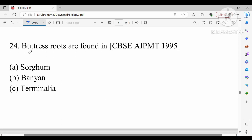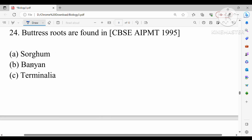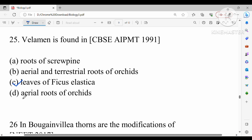Question 24. Buttress roots are found in: option A, sorghum; option B, banana; option C, terminalia; option D, pandanus. And the correct option is option number C, terminalia. Question 25. Blamen is found in: A, root of stupine; B, aerial and terrestrial root of orchid; option C, leaves of ficus elastica; and option D, aerial roots of orchid. And the correct option is option C, leaves of ficus elastica.